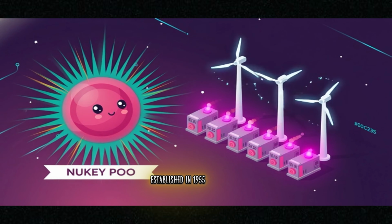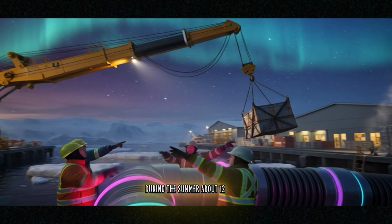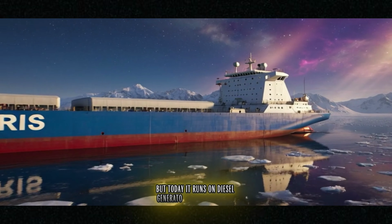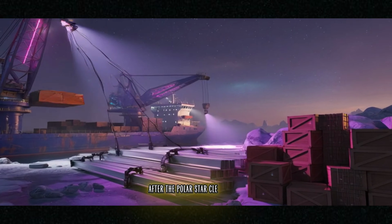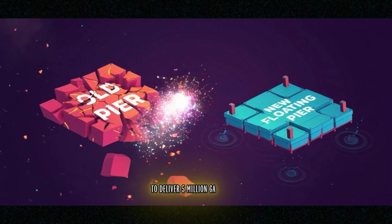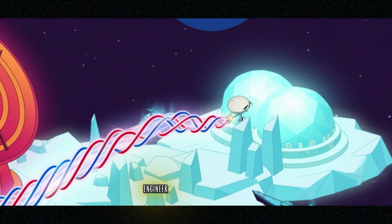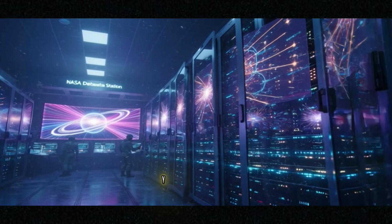Established in 1955, this station is the southernmost point on Earth that can be reached by ship. During the summer, about 1,200 people live here. At one time, the station's power came from a portable nuclear reactor nicknamed Nukipu, but today it runs on diesel generators and wind farms. To survive, the people at the station need fuel and food. After the Polar Star cleared the path, a tanker named Stena Polaris arrived on January 20th to deliver 5 million gallons of diesel. Right after, a cargo ship named Plantine Grocht arrived with food and parts for a new floating pier. Previously, engineers had to build a pier out of frozen ice every winter, which will now be replaced by this new floating version.